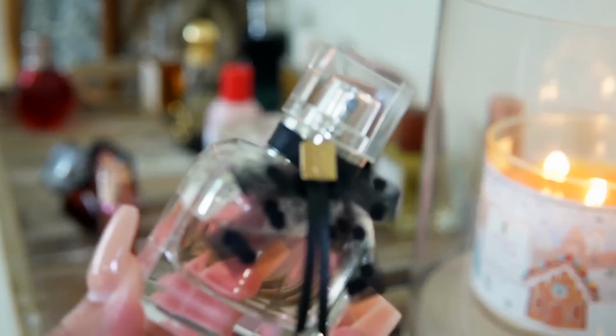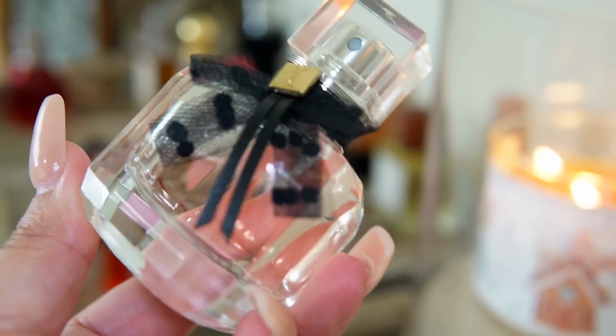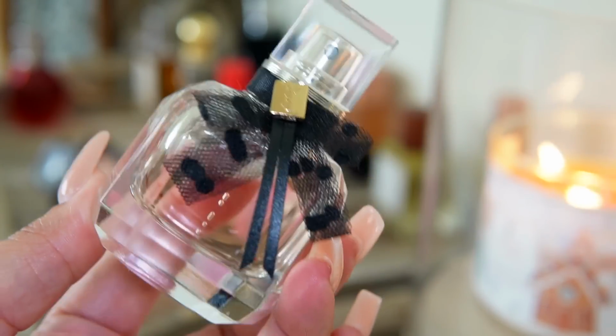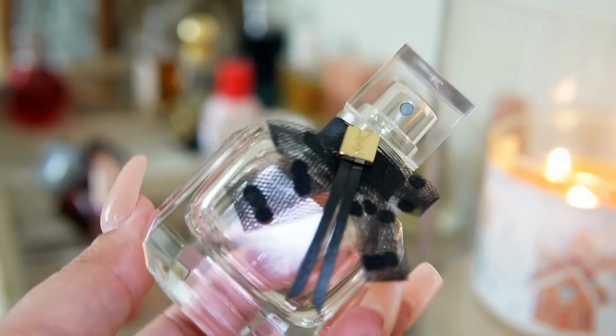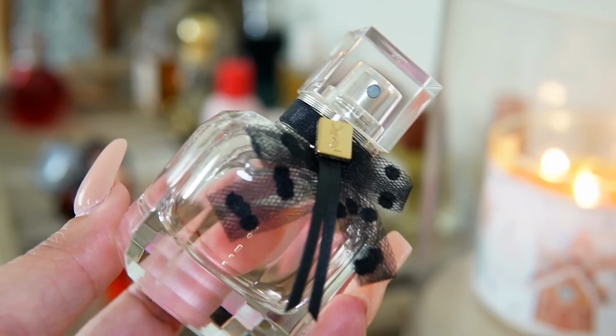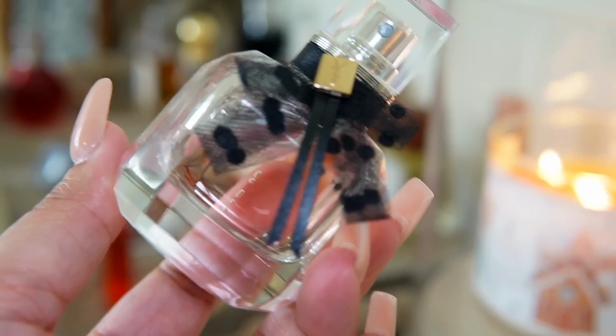And the last one is YSL Mon Paris EDT, which I did wear, I would say 3-4 times. But you guys, my husband told me that he does not enjoy this one, which I could have sworn he told me he did like a few months ago. So I'm not sure what happened. He told me that it smells a little bit mature for him, which I don't think it smells mature.